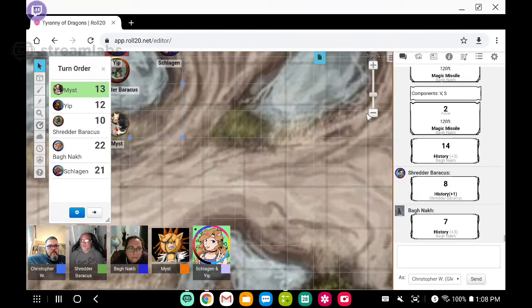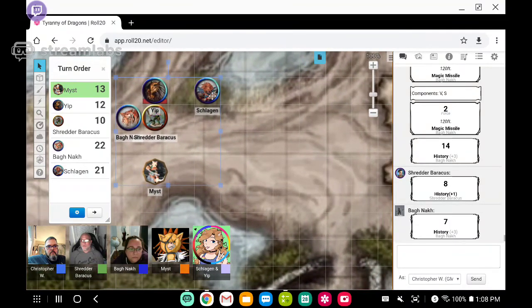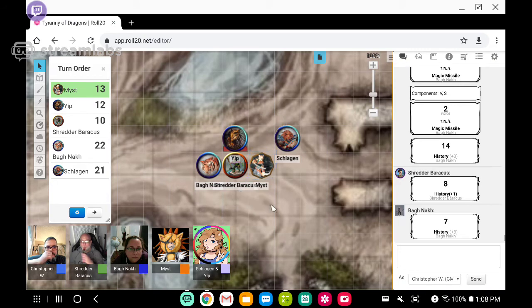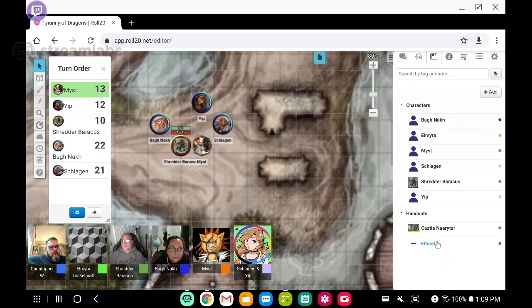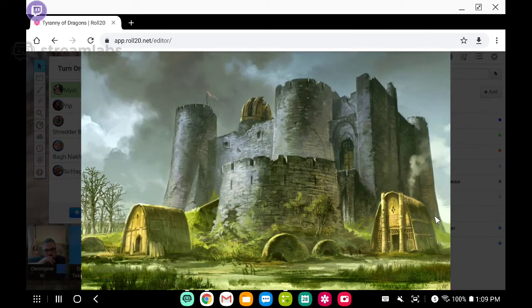Section of the map. So, Snapjaw brings you through the marsh. And you're able to make it to the edge, and you can see a large castle. Let me find it. I have a picture of the castle. And this is what the castle looks like. Good sized castle.